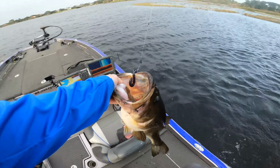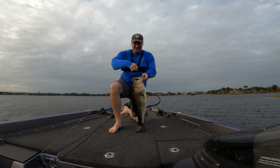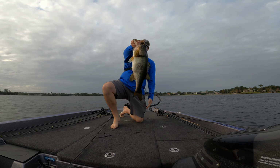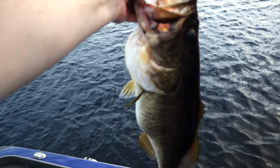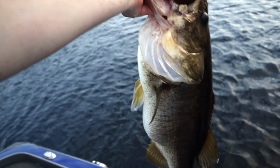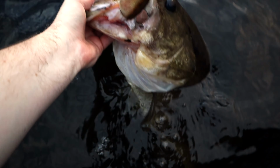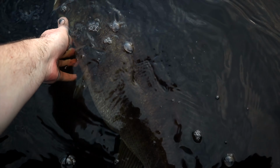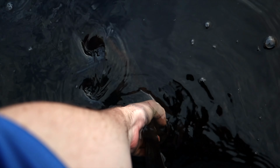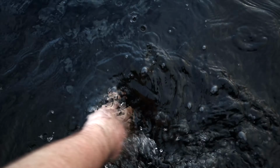Let's go. Let's go. Look at that one. Yes. That is what we came here for. Yes. What a fish. I mean, that thing is a tank. She's a little beat up. Probably full of eggs or bluegills, not sure which. We're gonna go ahead and let her go. Give her a nice gentle release right back to the dock where she came from. Make sure she's good to go. We don't want to kill her. There she goes. Wow. Oh, that gets me fired up.